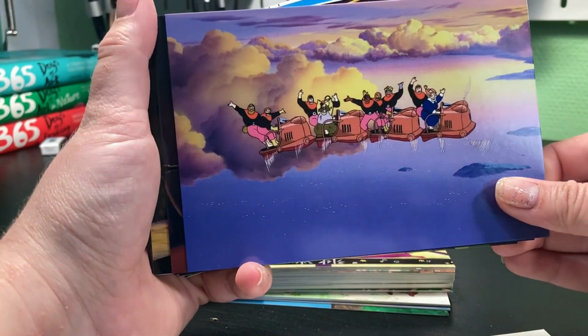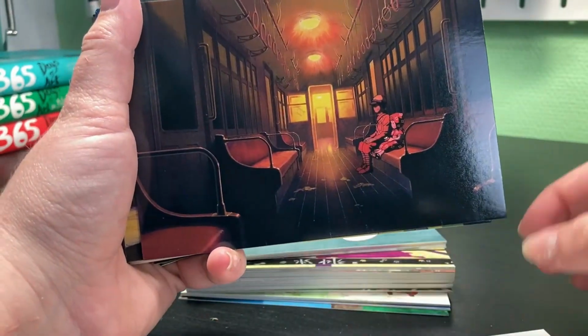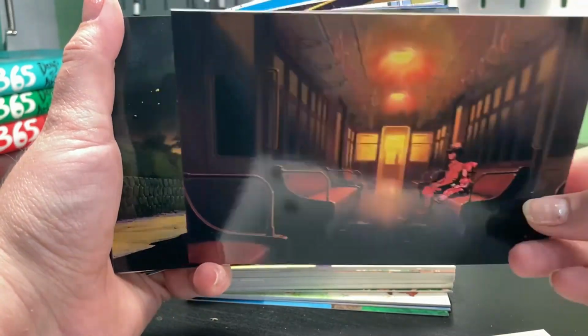Look at all those purple colors and this deserted train. It's beautiful.